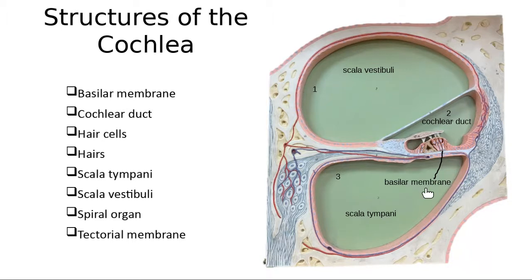The basilar membrane divides up the cochlear duct from the scala tympani, and it's also the place where these cells that do the process of hearing are standing on top of. Now, these cells that I see standing on top of the basilar membrane are called hair cells. It's a special kind of neuron, hair cells. They get their name because on top of them are little hairs.